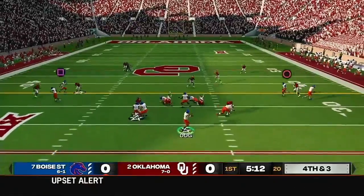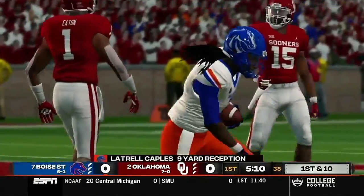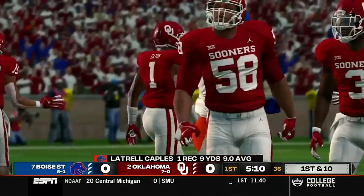This is a pretty controversial call. I really would have expected them to punt this ball. And he's hit immediately. Unbelievable pass. They don't care what down it is.